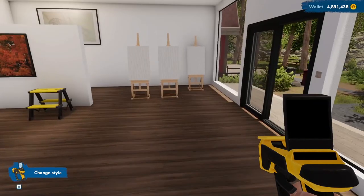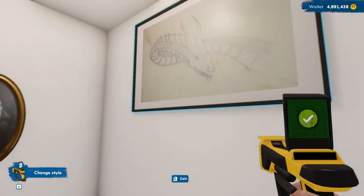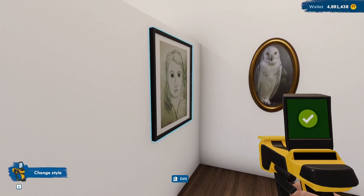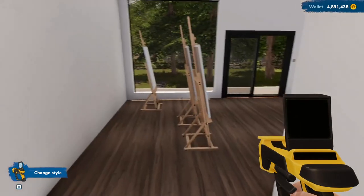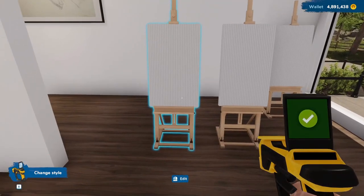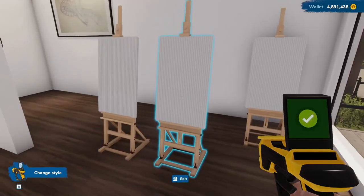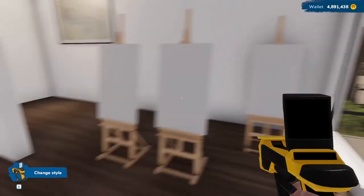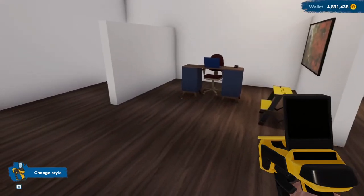But I really think it's coming along. We're getting so close to being done. And yes, this really is a picture that I drew. Well, I didn't draw that one. And as I was saying to Merc and Matt, if only I could put actual pictures on these easels, it would be a lot more interesting looking.